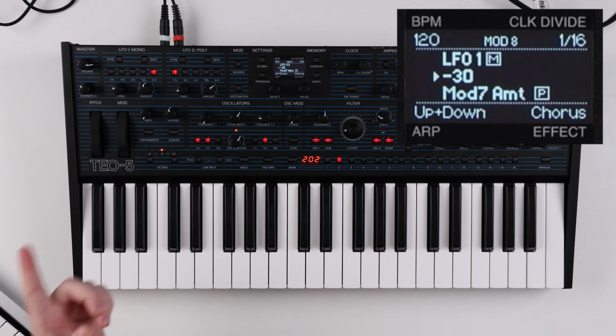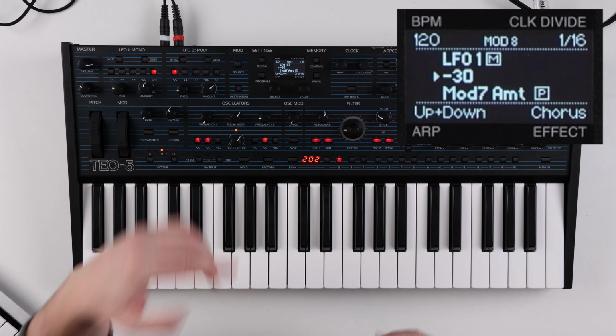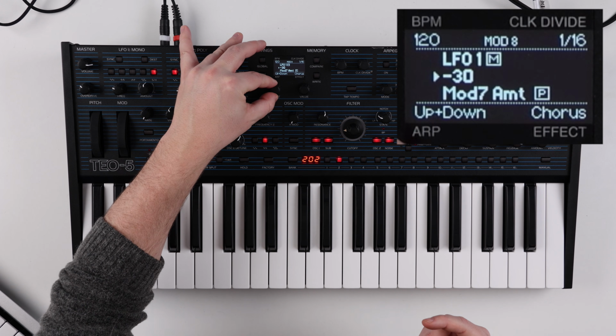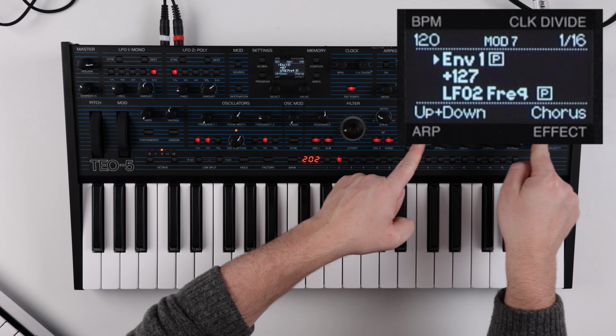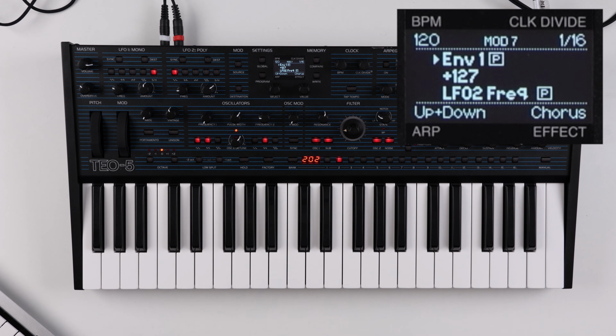And just to make things a little bit more wild, I've set LFO number 1 here to random, and I'm using it to modulate the depth of mod 7. What was mod 7? Well, if we go back here, that was envelope number 1 controlling the frequency of LFO number 2. So now we're starting to create chains of modulations that impact other modulations.